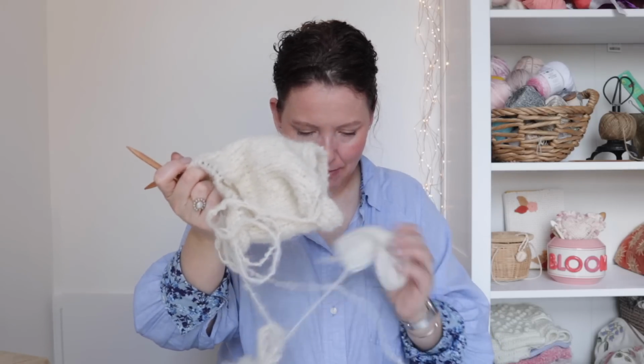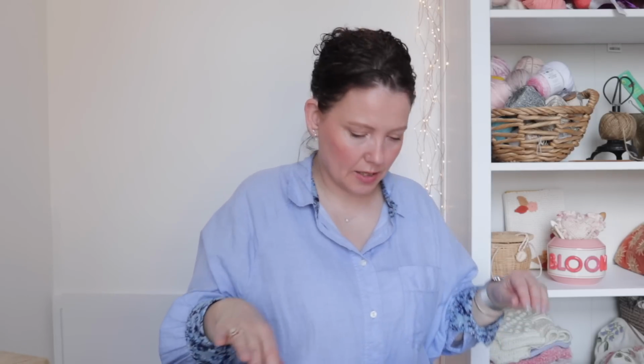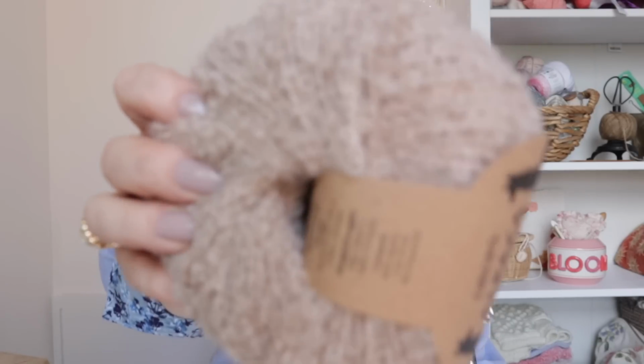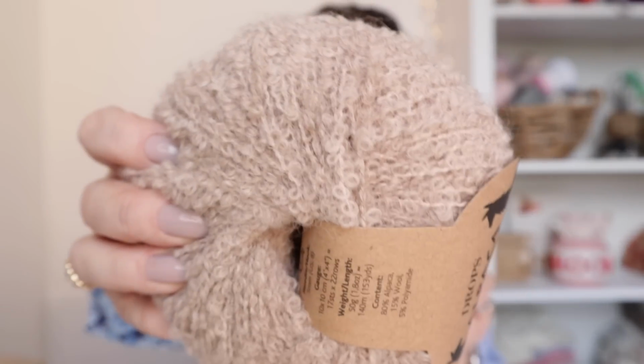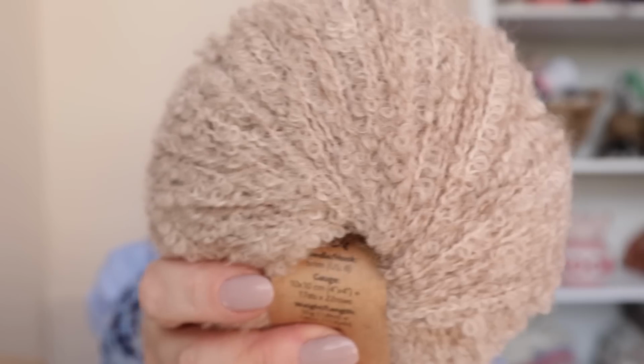And it came about because I ordered some yarn. I'll show you. I'll go and get it actually, because I've got another colour. So I ordered this yarn. This is Drops Alpaca Boucle Mix. Soft, light and full of loops. Look at that. Isn't that the most beautiful yarn? And the colours, oh gosh.